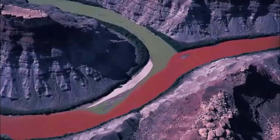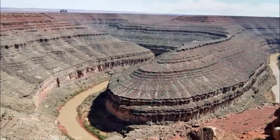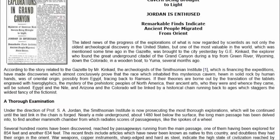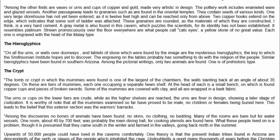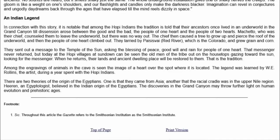They then sent out a message to the Temple of the Sun, asking the blessing of peace, goodwill, and rain for people of one heart. But their messenger never returned. Among the engravings of animals in the local caves is an image of a heart over the spot where it is said the entrance is located. This legend was learned by W.E. Rollins during a year spent with the Hopi Indians. An article published in the Arizona Gazette reinforced this legend.